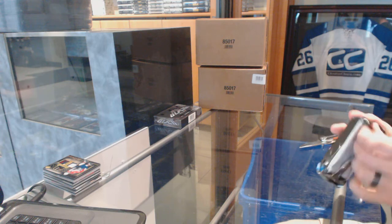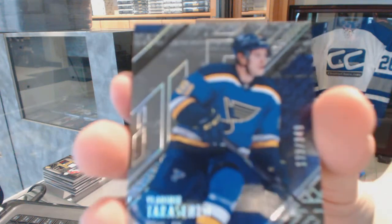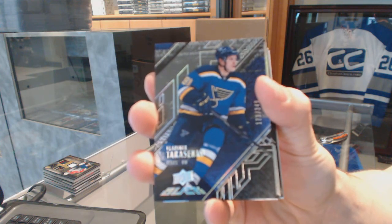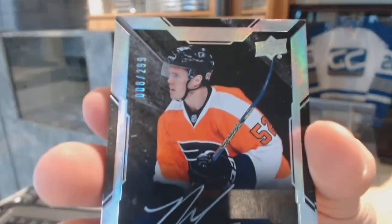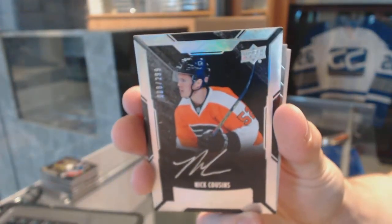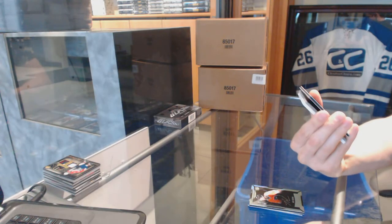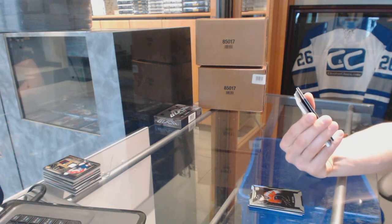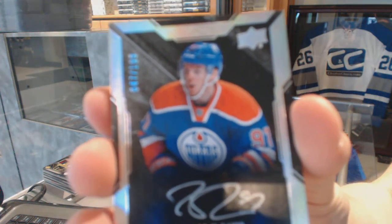We've got a base card, number to 349, Vladimir Tarasenko. We've got a lustrous rookie autograph, number to 299, Nick Cousins. Hello there. We've got a lustrous rookie auto short print, number 47 of 199, Connor McDavid.